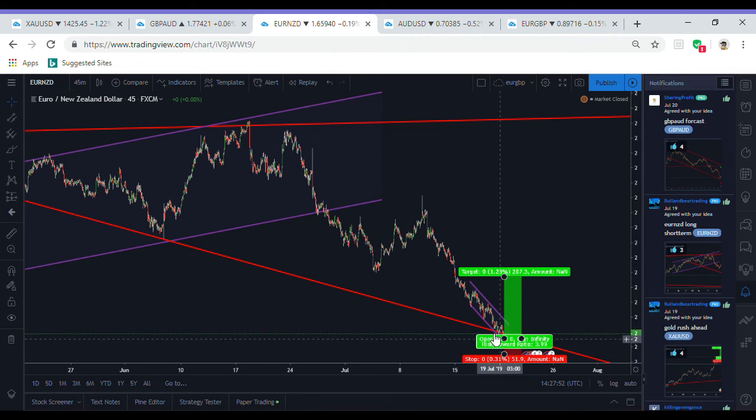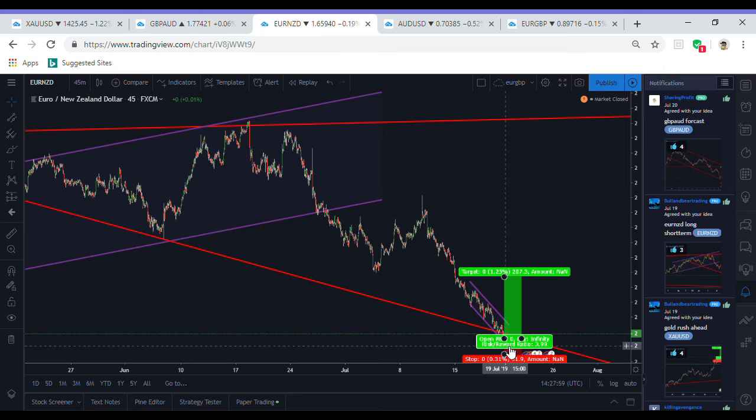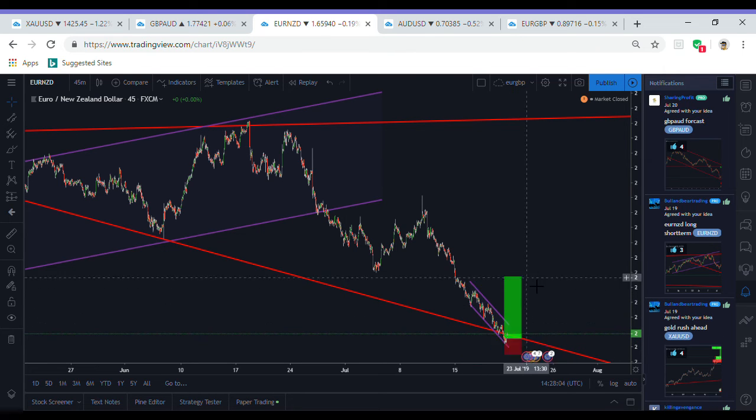We had a break on this red resistance, then we had price retracing after testing this purple resistance of the descending channel. Now we're looking for buys till this next resistance, then from there we can look for sells again. I'm not just assuming that this is a resistance, because guys, we had this before, so you have to acknowledge that this pair does it all over again. The same pattern that has happened before is doomed to happen again.